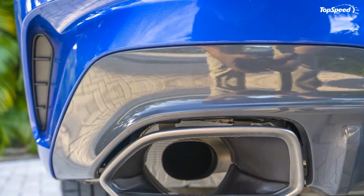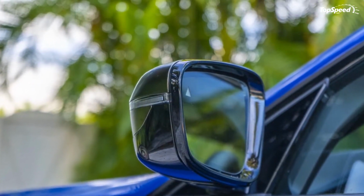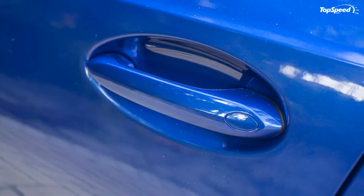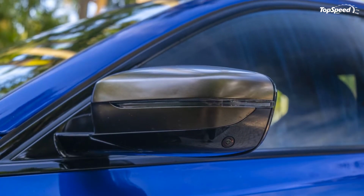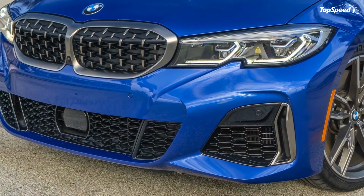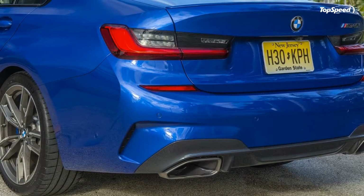2020 BMW M340i exterior design. The 2019 BMW 3 Series isn't only marginally larger than the model it replaced, but it was also more attractive. The 2020 BMW M340i takes that attractiveness to the next level without going into full-fledged M Sport territory.